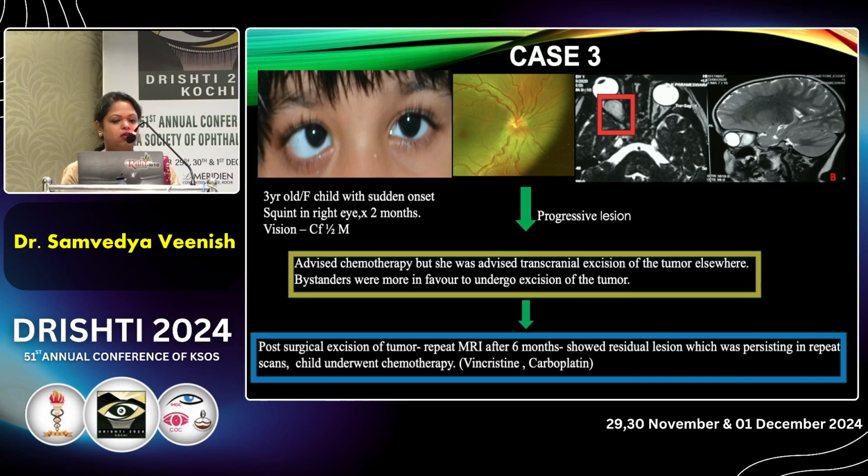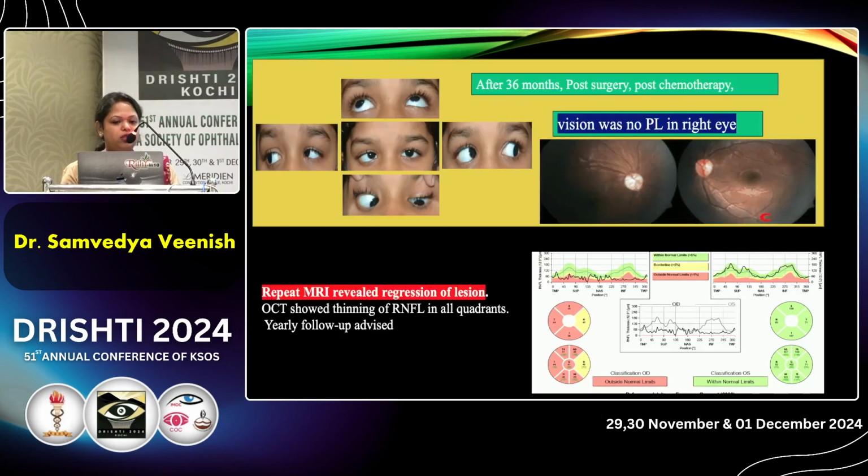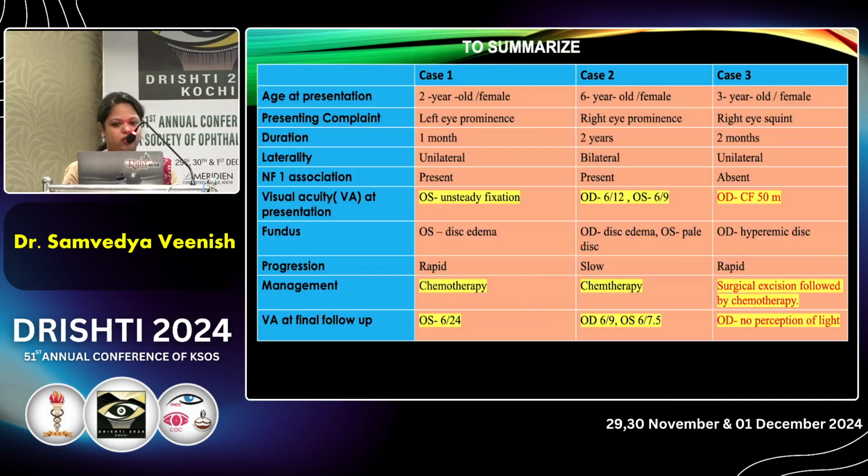Post-surgery, the repeat MRI revealed a residual lesion which was persisting in her repeat scan, hence the child was advised chemotherapy. After 36-month follow-up, post-surgery and post-chemotherapy, her vision in right eye was no PL, and a repeat MRI revealed a regression of lesion, but the vision remained no PL in right eye. So to summarize, case 1 and case 2, post-chemotherapy had improvement in visual acuity, whereas in case 3, post-surgical excision and following chemotherapy, the vision remained no PL.